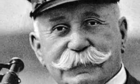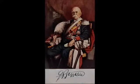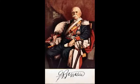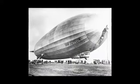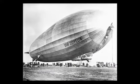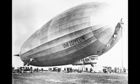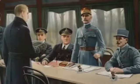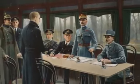The creator of the Zeppelin was Ferdinand Von Zeppelin. Ferdinand Von Zeppelin was a retired German officer. When Ferdinand retired, he created a company and later on created the Zeppelin. Before the Great War, the Zeppelin was mostly used as commercial transport, normally carrying flights throughout Germany and to the United States. When the war started, the German army forced his Zeppelins into battle.